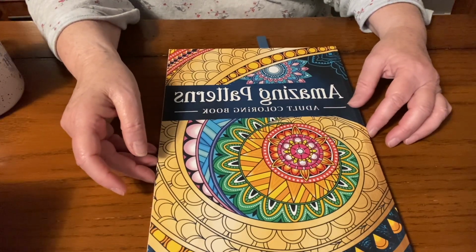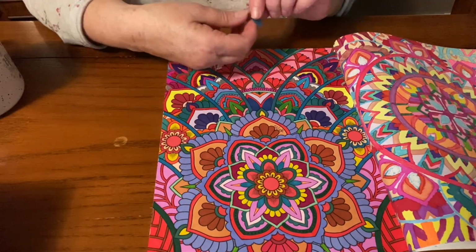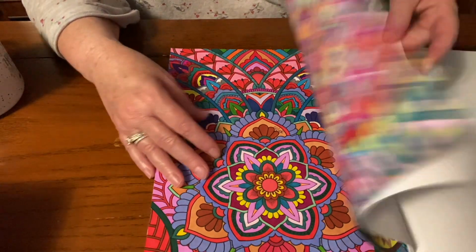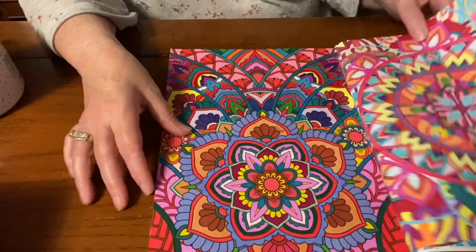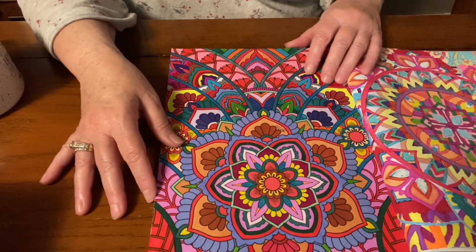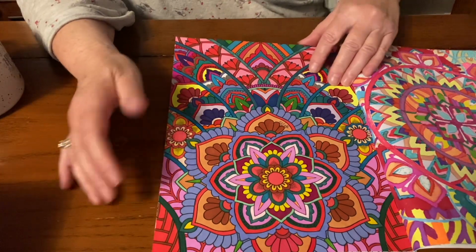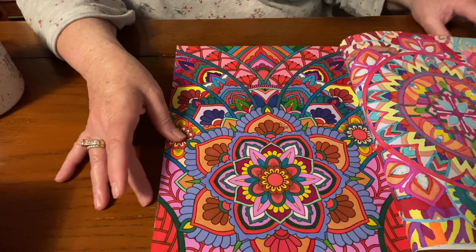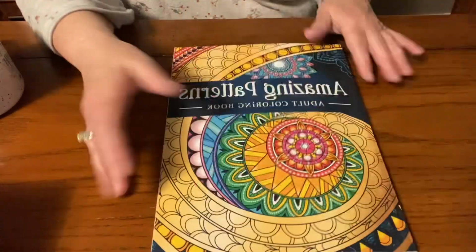Amazing Patterns Adult Coloring Book. This one about drove me right to the loony bin. These pages are crazy detailed. And look at that. That was the first page. Here's the second page. There's the third page. Holy moly. But I hadn't worked in this book for probably 6 months, so I told myself I would. And I probably won't work in it for another 6 months because they just drive me crazy. So there it is. It took me like 3 days to do that.